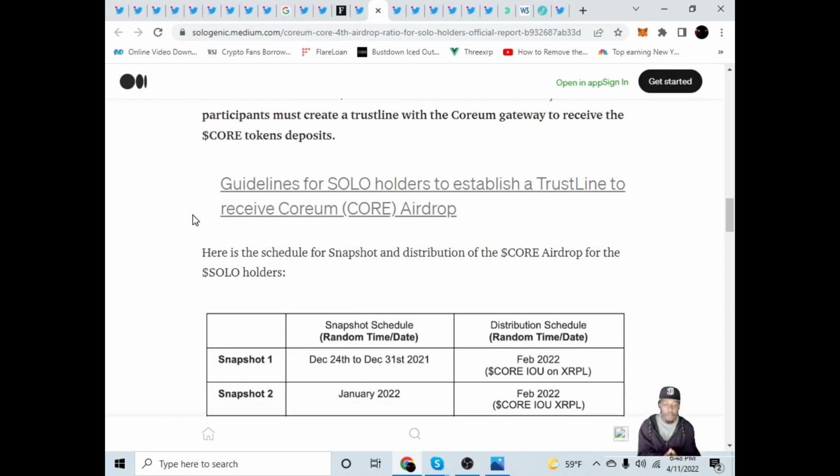So you had to have a Coreum trust line set up. Like in my XRP toolkit, I set up a trust line for the Solo airdrop, and then when the Coreum trust line was announced, I created a trust line for that as well, and I'm receiving my Core airdrops. Now, guidelines for Solo holders to establish a trust line to receive the Coreum airdrop. If you need that, I can leave that pinned in the comment section. It's the information on how to set a Coreum trust line.